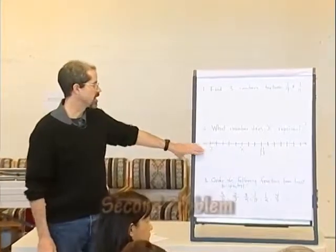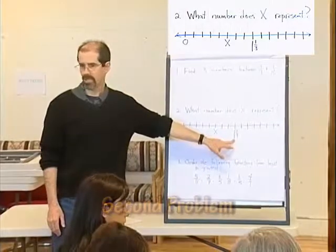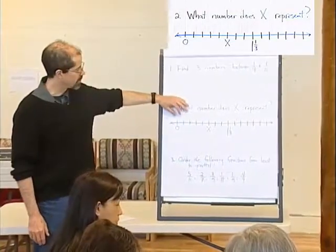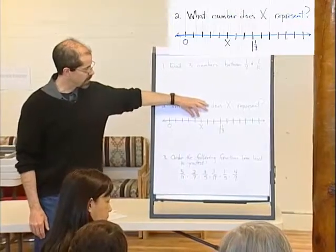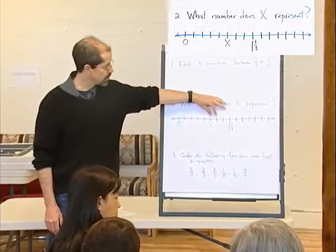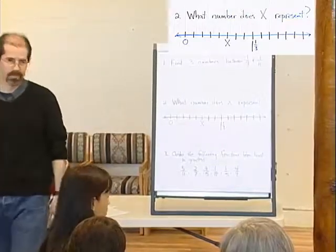What number does x represent? Okay, x is right here, and 1 1/3 is right here. What I'd like you to do is assume that the distances between these hash marks are the same. Okay, so these are all the same distances. You need that to be able to solve the problem.